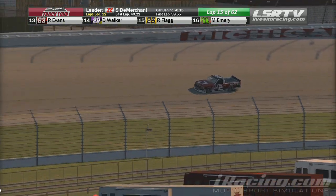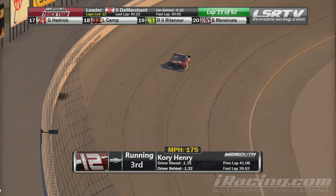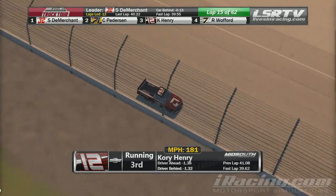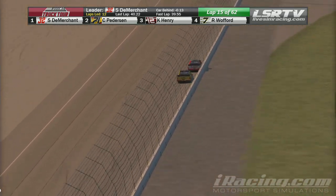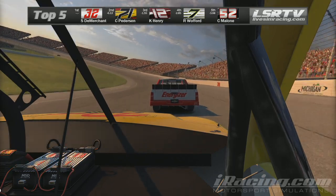If you want to feel better about yourself, just keep those leaders in sight. Don't lose track of them, and it kind of gives you some motivation to continue on through the run. It is still all Seth the Merchant, and it is still all Christian Peterson. The 32, the 7 run. They run 1-2 right now at Michigan International Speedway.